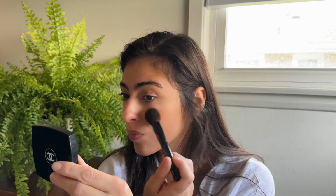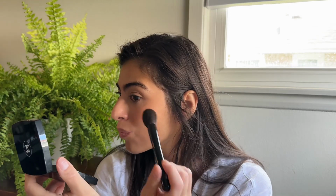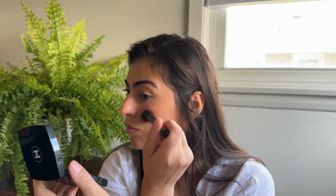So these apply very pigmented. I don't know if you can see how much picked up on the brush, but they're just so beautiful, both of them. Okay, I feel like I have enough blush on. And I don't know which one I like more. Here is the coral, and then the mauve.